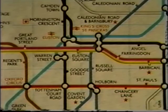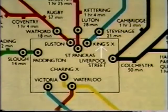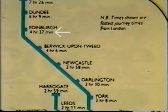The rail traveller is probably more concerned with how long his journey will take. The schematic overground rail map tells him that his trip to Edinburgh should take 4 hours and 37 minutes.